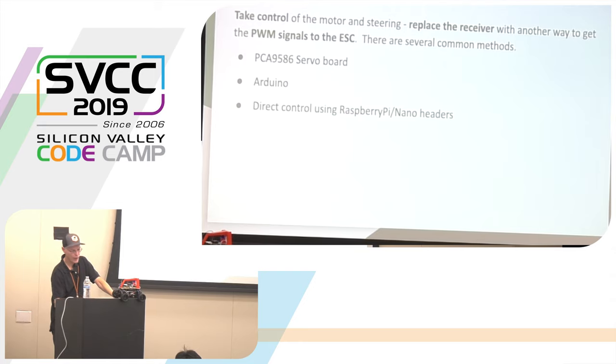So the way that we do that is we need to take control of the motor and steering. We're going to replace that receiver piece. We're going to create another way to generate the PWM signals that go into the electronic speed controller. And there's several ways that people do this.